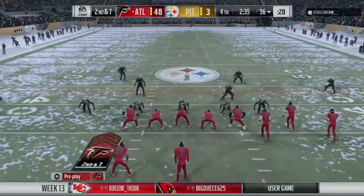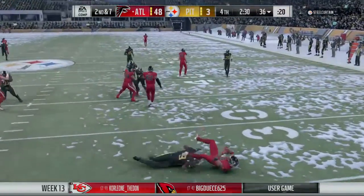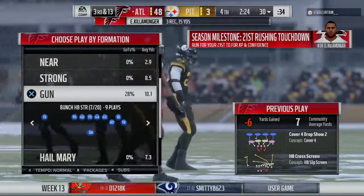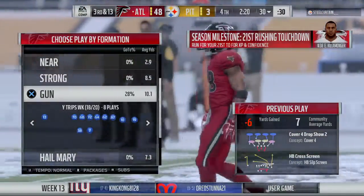All right, here we go. They'll look to throw. They'll try and set up the screen. It's complete. And he went backwards. He'll be down at the 30. They call that a loss of 6 yards. And it's 3rd down now.